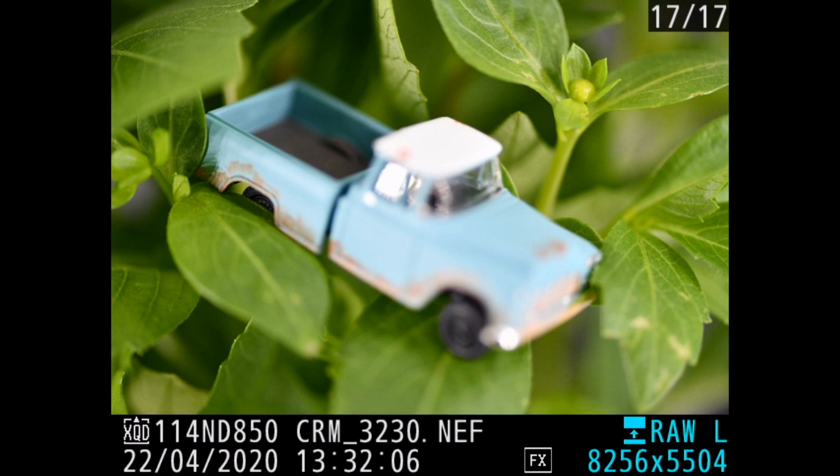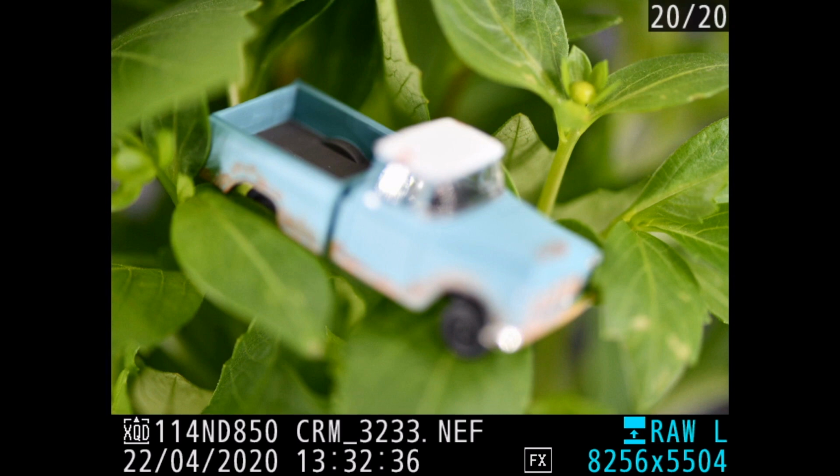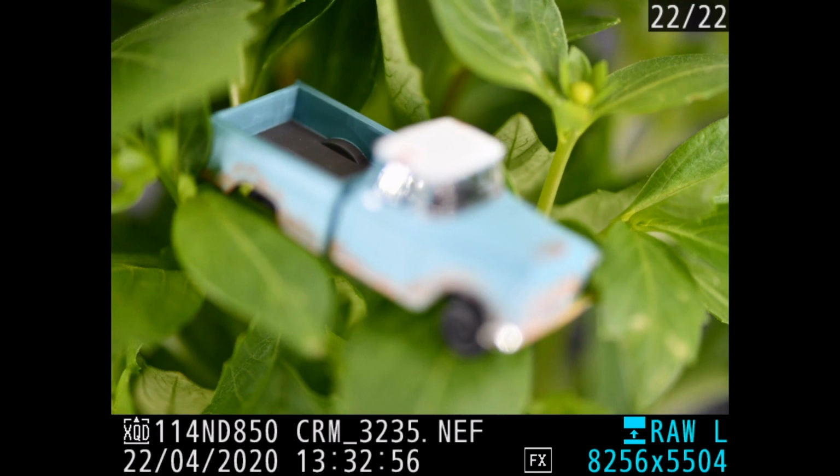And some cameras now will even do all this in camera. I think Mike has one that does it in camera. Right. So as you see here, you're almost 20, almost done. And as you've seen, each photo moves back on the truck and the plants to get a different depth of field.